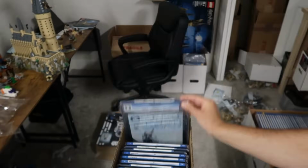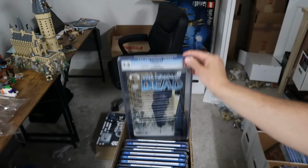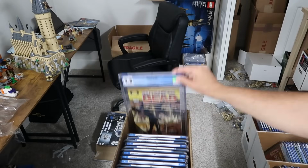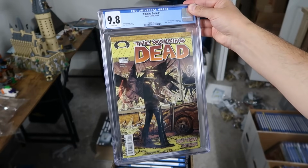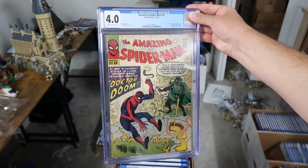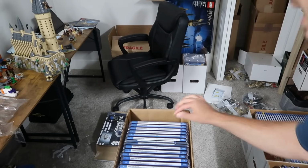It's just awesome. And then we have Walking Dead number 4 in a 9.8, number 2, which is super expensive, in a 9.4, and then, of course, Walking Dead number 1, first print, absolutely awesome. First appearance of Rick and Shane, Morgan and Dwayne. Another Amazing Spider-Man box here from one of the other collections, another Amazing Spider-Man number 5.